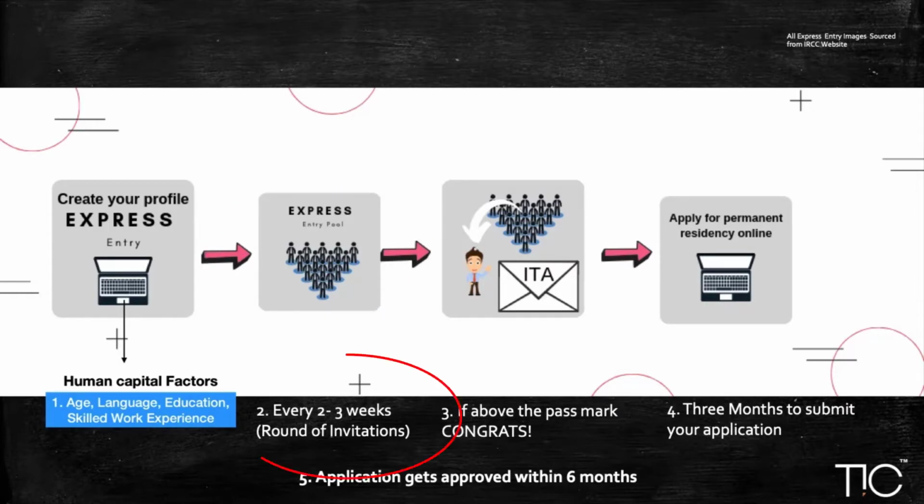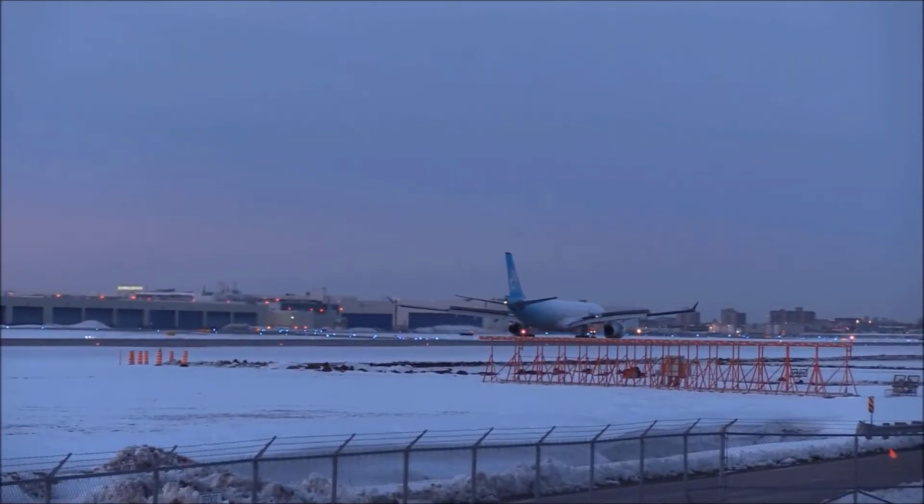Now every 2 or 3 weeks there is a round of invitation. So if your profile is more than the draw, in that case congratulations, you receive your ITA, and in that case you proceed on to applying for your permanent residency. If you've scored less than the draw, your profile will remain in the pool for a period of at least 1 year. Once you receive your ITA, you basically have 3 months to submit your application. After submitting your applications, approximately another 6 months and Canada.